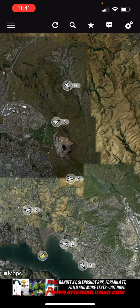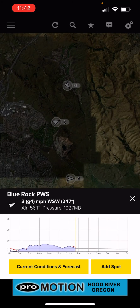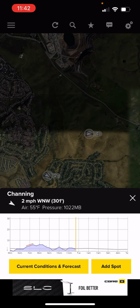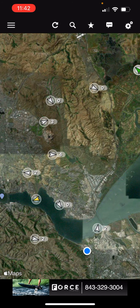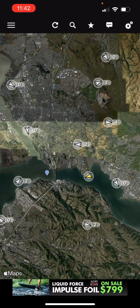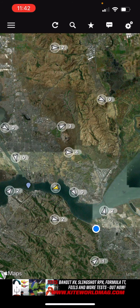And then I can come into here and look at the Channing East meter if it's an east day, and I can do the same thing with that. Or I can look at the Blue Rock meter if it's a west day, and there is a Channing West meter on the west side of Channing as well for those days that you might want to use those. I also use the Channing East meter for Gateway, but I mainly rely on the Davis Point for the whole area to see if it's even in the realm of working. So that's Vallejo. That's what I check for Vallejo.